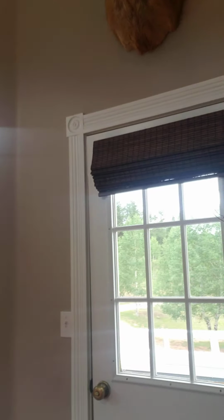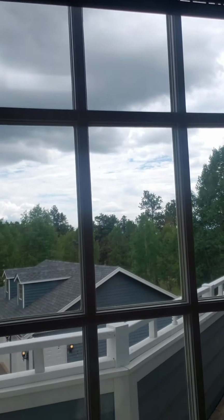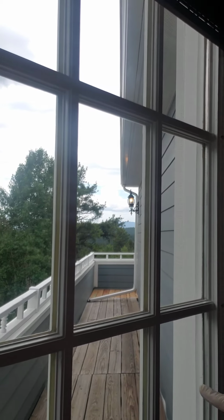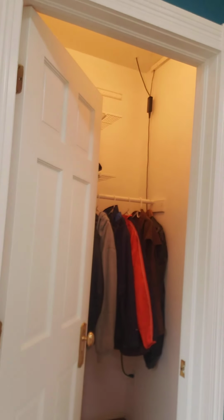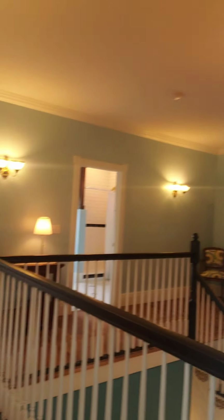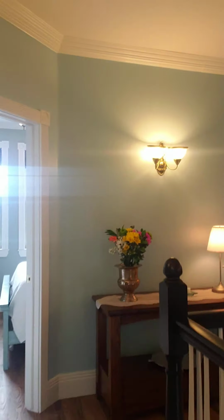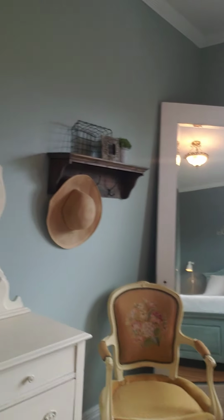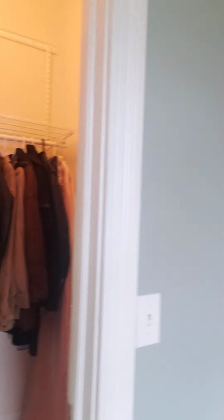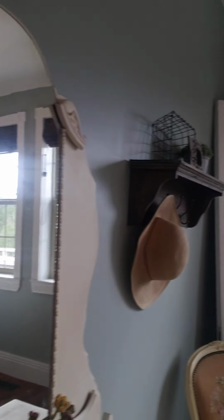And then entryway to a kind of a catwalk here that they're going to be refinishing. So you can see it's not refinished, but they're going to be staining that shortly. Nice big closet. Here's our second guest bedroom. With another closet. Nice big closet. Not very Victorian to have big closets, that's for sure.